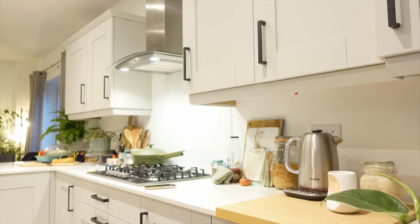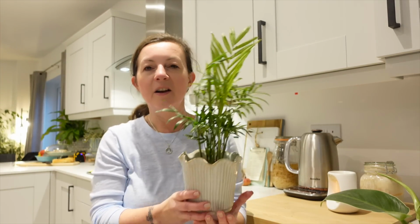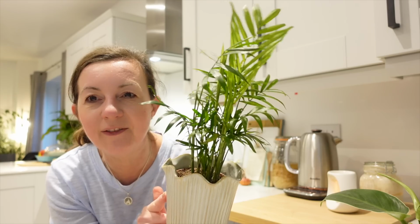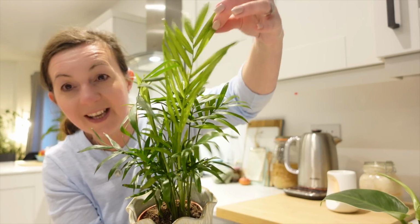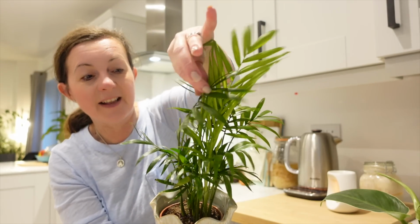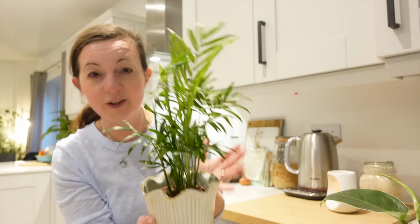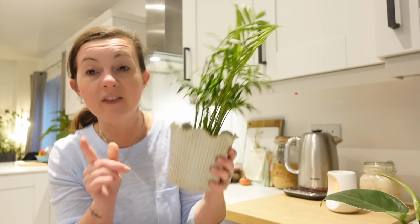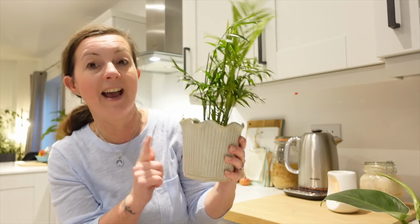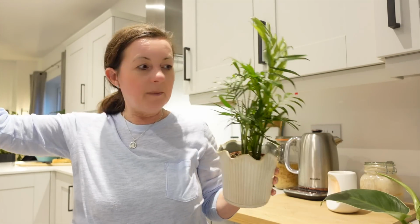By the way, when did we go to London? Is it 2 weeks ago? We bought this for £1.25 in IKEA. You can see it's a lighter green than everything else, and this one here, and we've got one growing here, are all new bits in just 2 weeks. 2 weeks today we bought this, £1.25. If I go back to IKEA and I see these again, I will definitely be buying more. Fully grown, massive, they're £30.